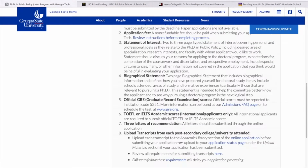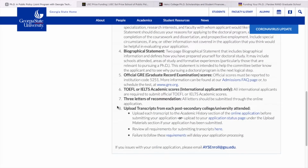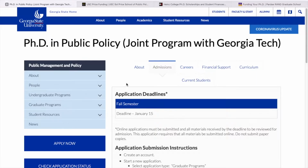Also TOEFL or IELTS, it says all international applicants are required to submit official TOEFL or IELTS academic scores. You will need 3 letters of recommendation, and you will also need to submit transcripts from each post-secondary college or university that you have attended. So right there is the information for them.